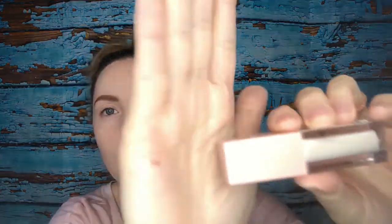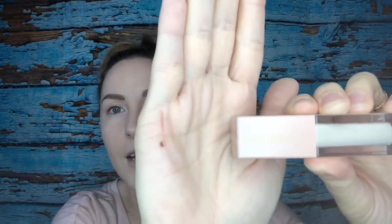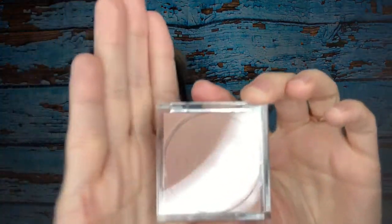And then when you open it up, this is the concealer in shade 1. Very simplistic. It says KKW Beauty, I don't know if you're going to be able to see that, in a real nude color there on the lid. And this little compact, even though it's teeny tiny, is really heavy. Very cute. Feels really nice. It's very pretty packaging, I will say.